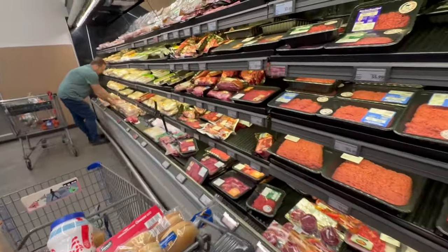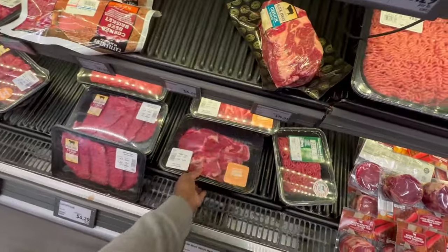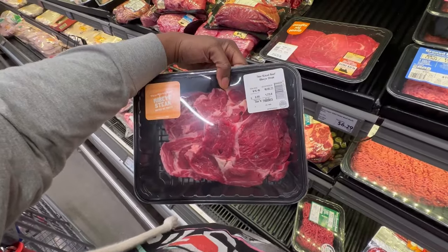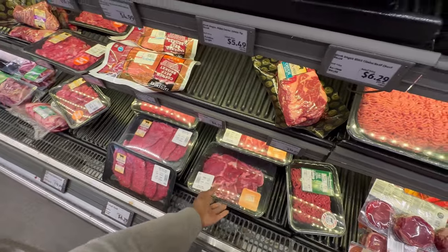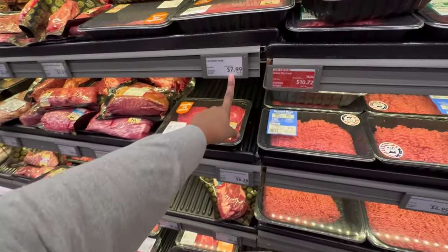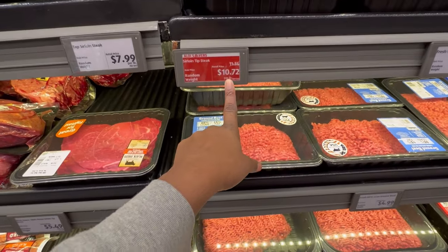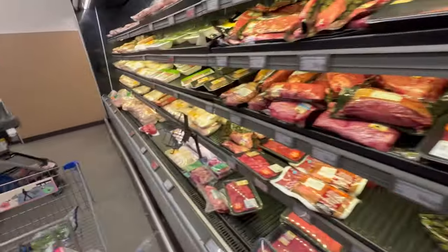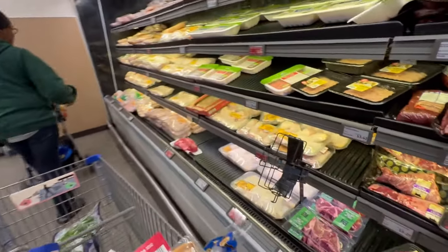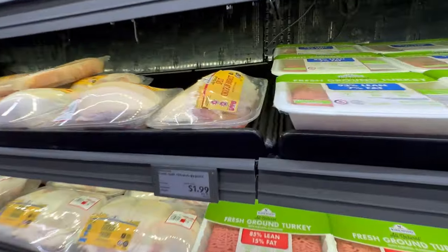I mean, some certain prices are going up, as to be expected, especially like your canned good items. That's to be expected. Let's look how this beef is looking. Oh, $15.46. So like I said, certain items is going up. $7.99 a pound for the steak. $10.72 a pound for the sirloin tip steak. So same thing, the chicken. They have some gaps within the chicken. Watch out for them swollen packages.